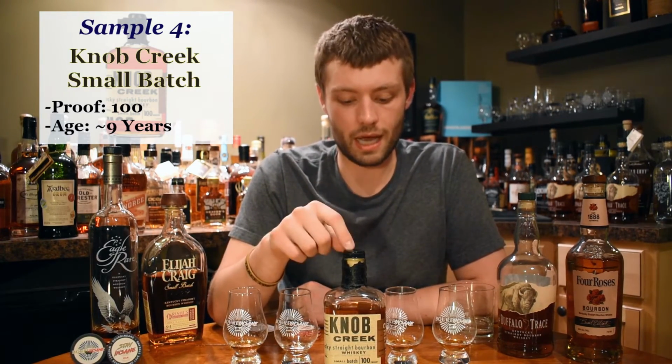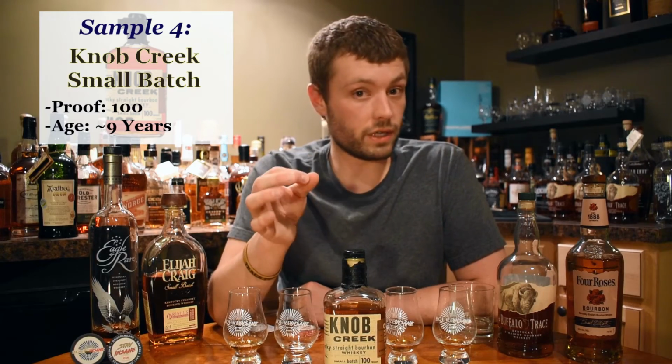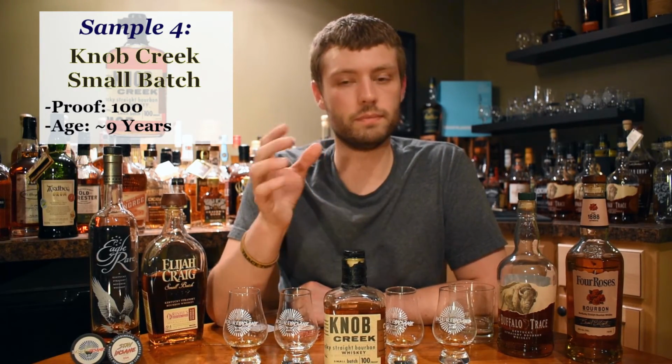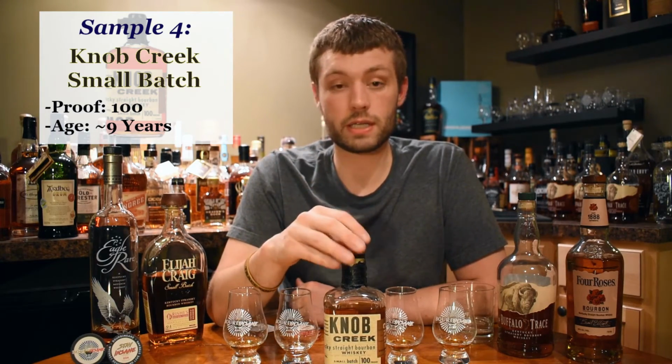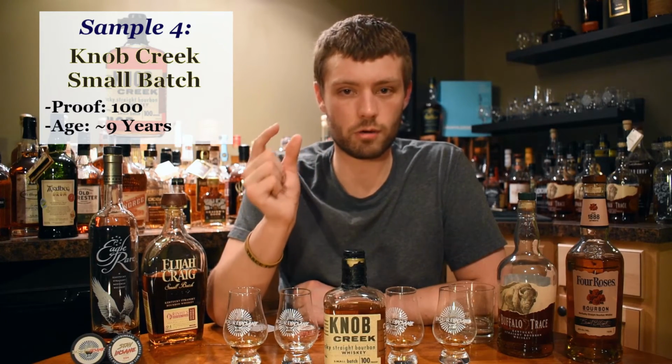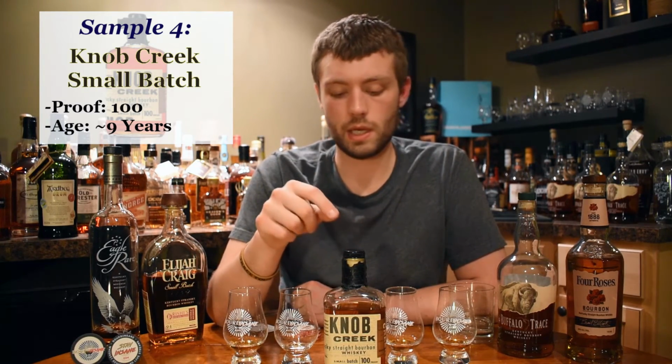If you're a fan of that nutty note, Jim Beam has a very pronounced nutty note, at least the white label. You can definitely pick that up. Knob Creek is much more subtle, I think. More the wood notes and the rich vanilla caramel notes you want in bourbon come through more.